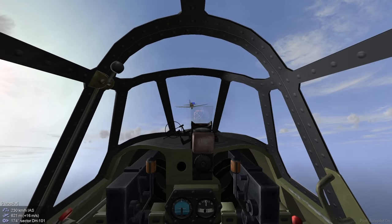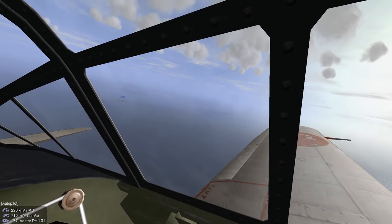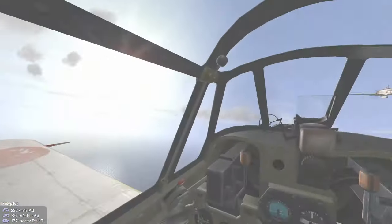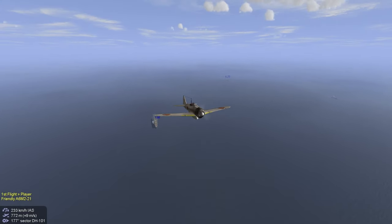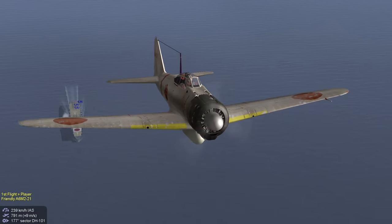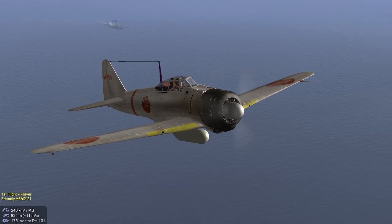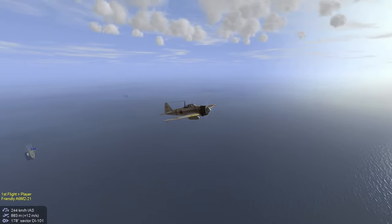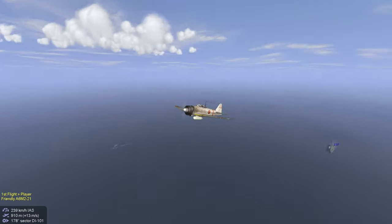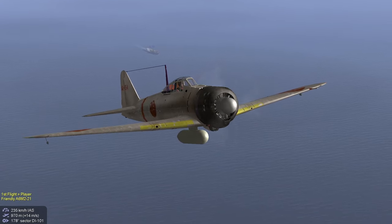Alright, so, as you can see, we are not actually on the carrier deck right now, and that is because we actually had an air start, which I certainly was not expecting. As you can see, there is our home carrier, the Akagi. Looks like over there we've got one of the other carriers. Can't tell if that is the Hiryu or the Kaga from here.